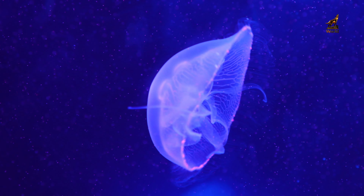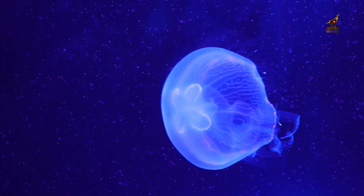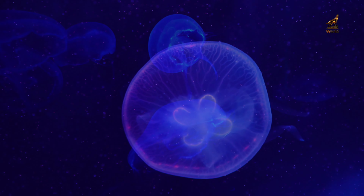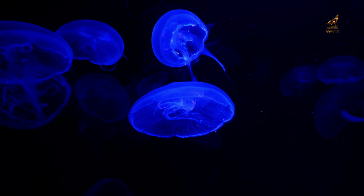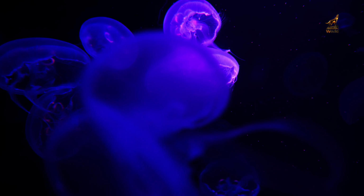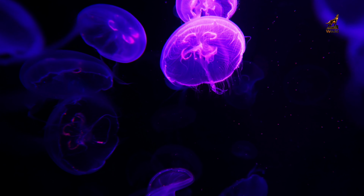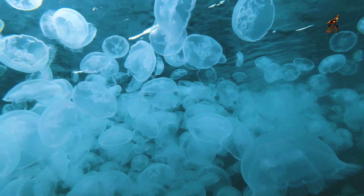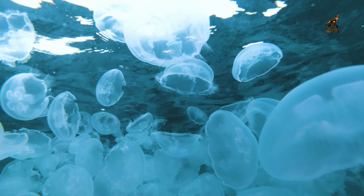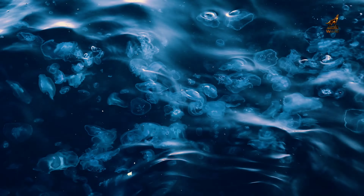Jellyfish have separate male and female reproductive organs and can reproduce sexually or asexually, depending on the species. They release their eggs and sperm into the water, where fertilization occurs. The physical characteristics of jellyfish are well suited to their marine environment, allowing them to move, feed, and reproduce efficiently in the open ocean.